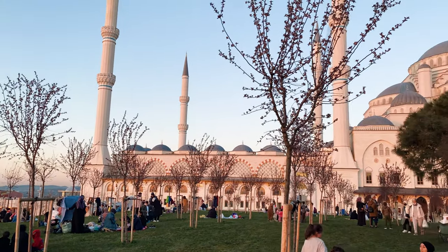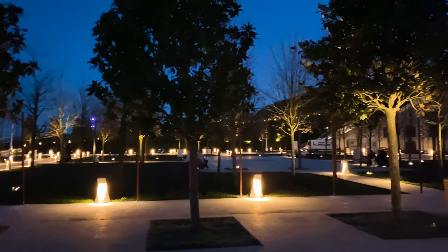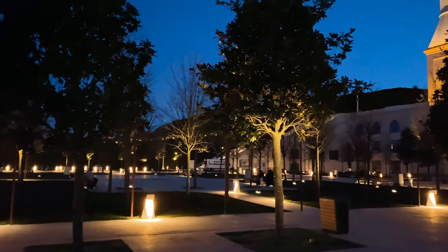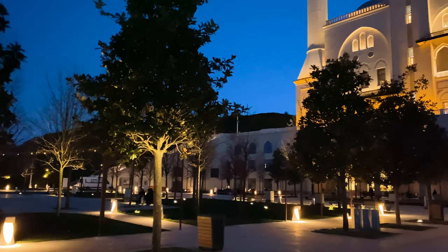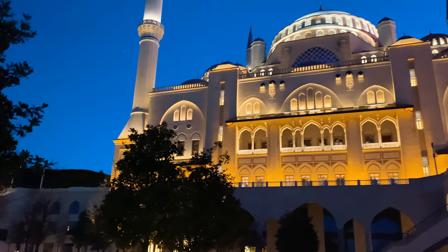And the hill also has different layers. You can go a bit more up, so you can ascend and there's more to see. And you also get a great view of the mosque itself. It looks absolutely marvelous. So you get a great view of the mosque, but then you also get a great view of the sun setting as well. So it's a great atmosphere over here, and I can't wait to break my fast over here.